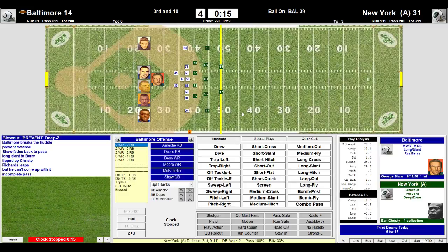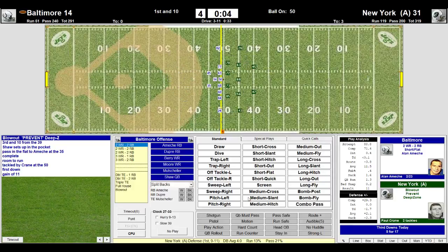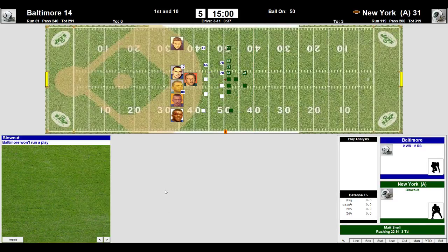So 3rd and 10, 15 seconds to play. Short in the flat to Amici. Amici has it. 1st down. Can't get out of bounds. Clock running. And it will run out. That's the ball game, folks.